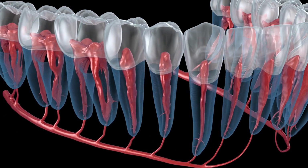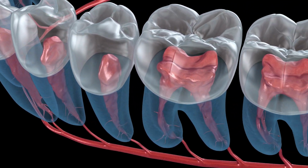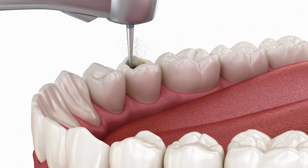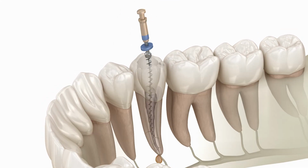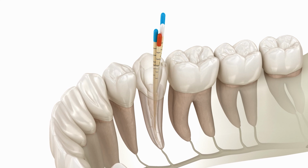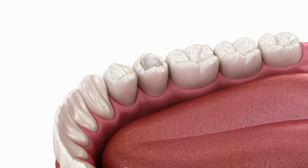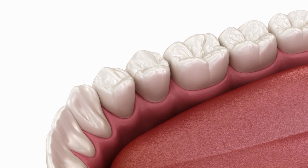So when a root canal is done, what happens is there's a main canal inside of each tooth. Some teeth have just one canal, some teeth have numerous canals, up to 4 or 5 canals in one tooth. That main canal is cleaned out and filled up. That's what a root canal is. Now, it's filled up with a plastic-like material that conforms to the inside of the tooth. The tooth is sterilized before that happens, and the idea is great. You get to keep the tooth in your mouth, you get to keep chewing with it. All of that is great.